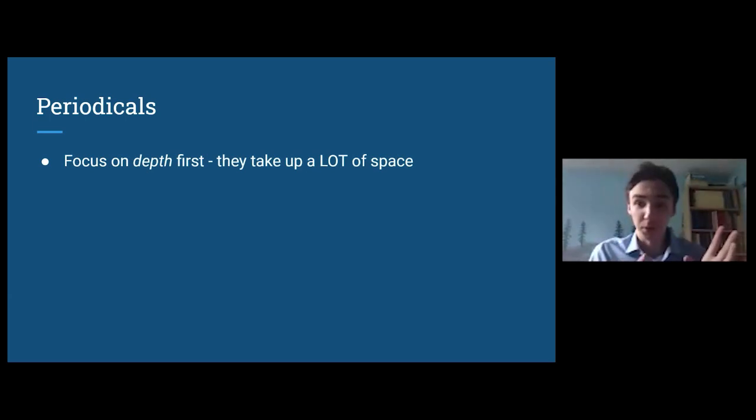Periodicals are the opposite of books. Don't focus on breadth first, focus on depth first. Periodicals take up a ton of space, and especially the weekly ones, especially the monthly ones, they just take up a lot of room. And so you don't have really the flexibility, unless you have a 10,000 square foot library, to really buy every periodical that ever existed in its full set.